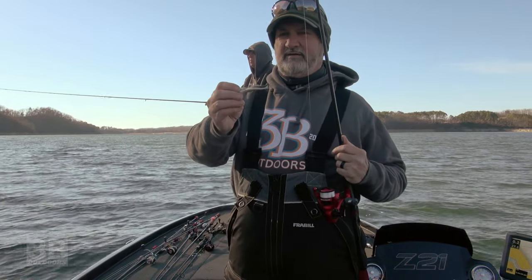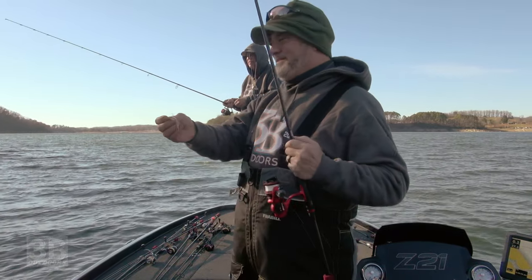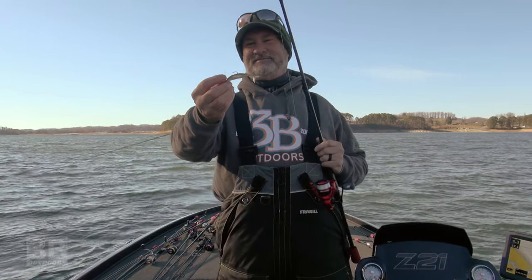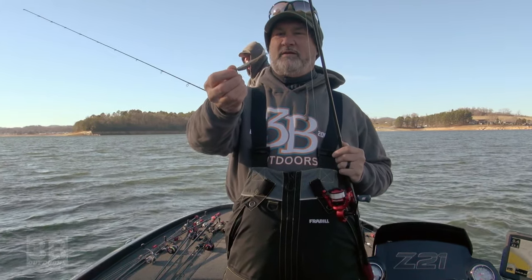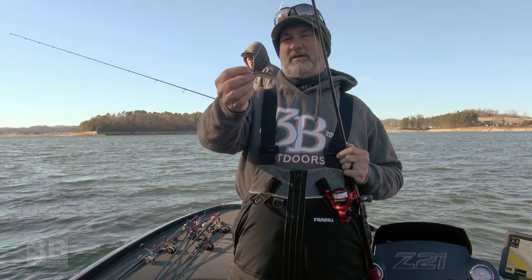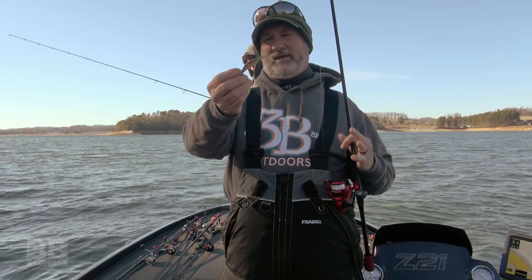Anything from the ugly head to, oh, I thought you did set the hook. From the little Ned head type stuff, or you can throw the gulp or any kind of little mini bait, sometimes tight line will work. Worked for me anyway.